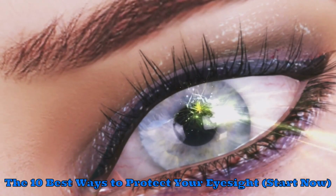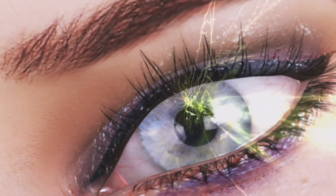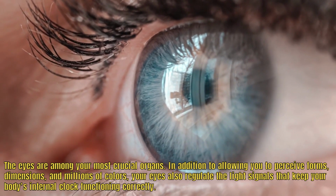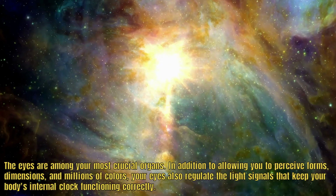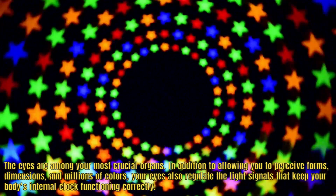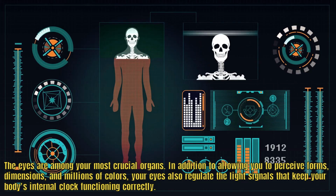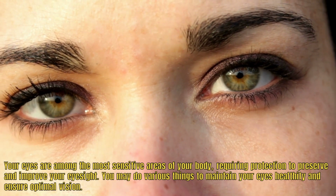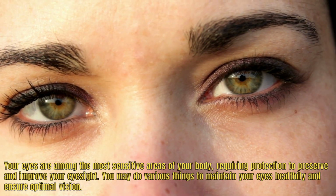The 10 best ways to protect your eyesight. Start now. The eyes are among your most crucial organs. In addition to allowing you to perceive forms, dimensions, and millions of colors, your eyes also regulate the light signals that keep your body's internal clock functioning correctly. Your eyes are among the most sensitive areas of your body, requiring protection to preserve and improve your eyesight.